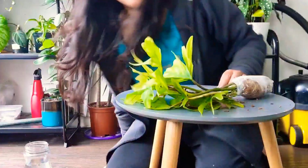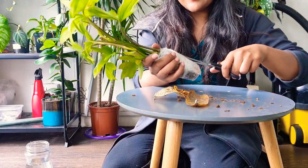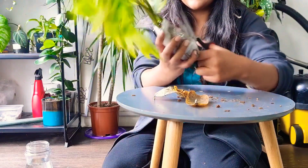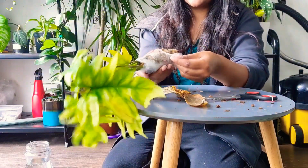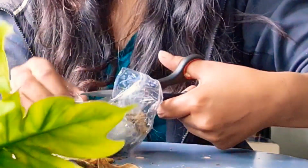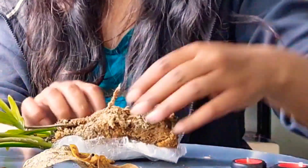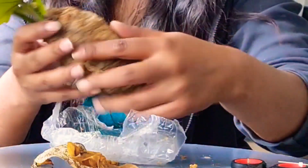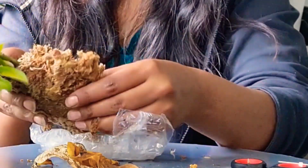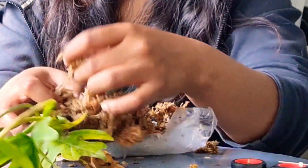weeks. Okay, I'm back. Now what I want to do is just check the root system, see how the roots are doing. It's wrapped up in clean film, in a plastic bag kind of clean film, sellotape, in moss. And the moss is still very, very damp, which is a good sign. It hasn't dried out, so I'm hoping the roots are still quite well. Okay, let's take it off gently.